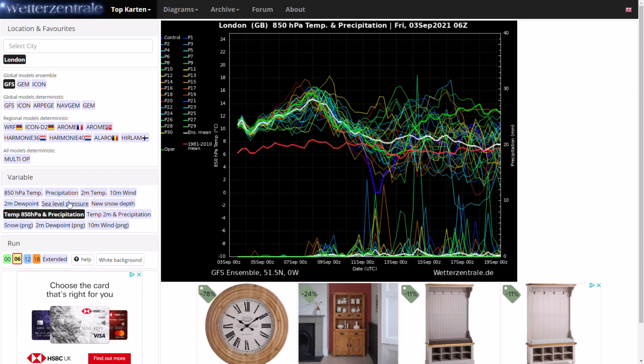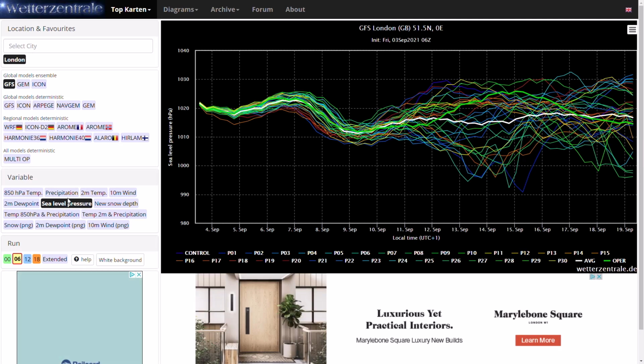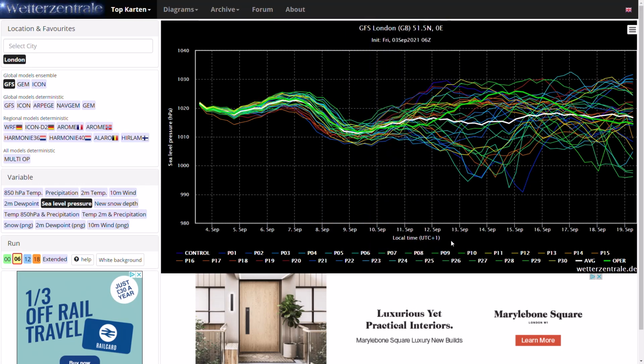If we do have a look at the mean sea level pressure, you can see generally over the next 4 or 5 days, although that low pressure is starting to push in from the southwest, we do generally have higher pressure, around 1,020 millibars, maybe a touch higher. By the 8th, 9th, 10th September, you see pressure drop to around 1,010 millibars, so low pressure moving in, and then beyond that, really no massive signal at this stage. Some going for higher pressure once again, others going for quite deep low pressure, and we'll just have to keep an eye on what happens with the models.